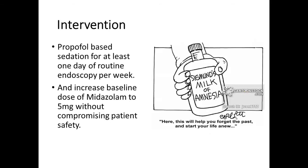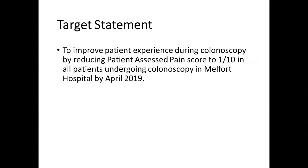The anesthetist could only commit to 1 day of endoscopy, and I decided on the other day I will bump up the dose of midazolam and see whether it was worth calling a second person in. So the goal of the project was to improve patient experience during colonoscopy by reducing the patient-assessed pain score to 1/10 in all patients by the end of April.